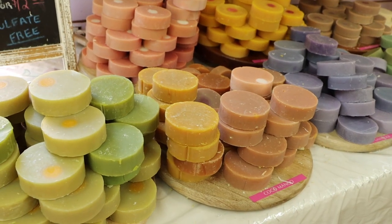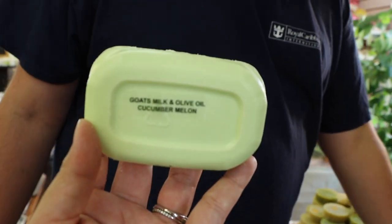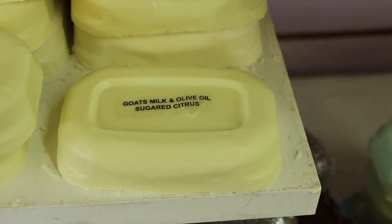We also have shampoo bars here, if that's something you're into. All right, I'm getting a cucumber melon because being a 90s, 2000s kid, you were either a vanilla something girl or a cucumber melon girl, and I was a cucumber melon girl. Oh, okay. So this one is my favorite. I think I'm going to get two of those.